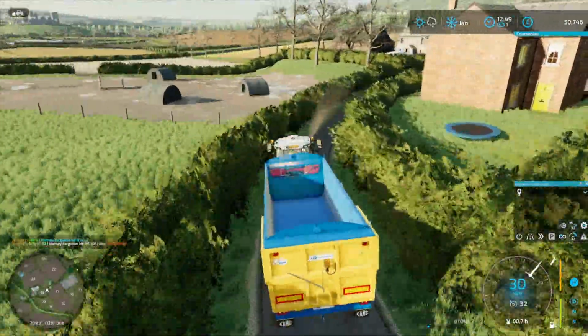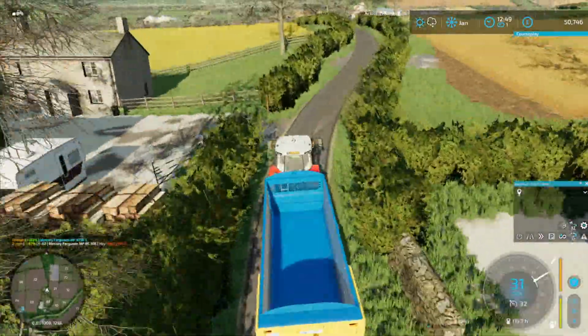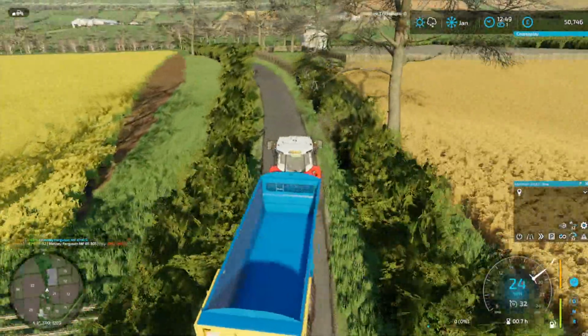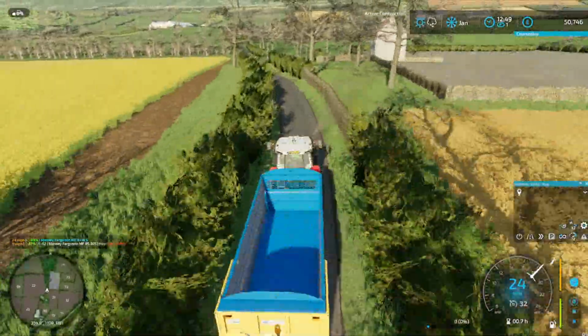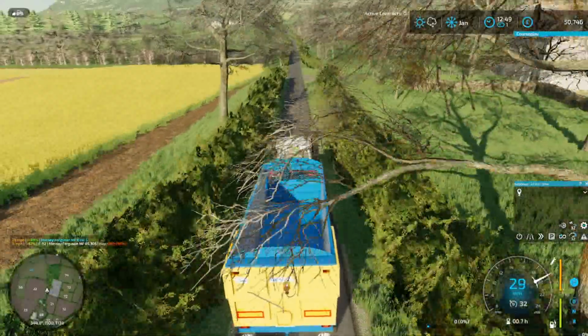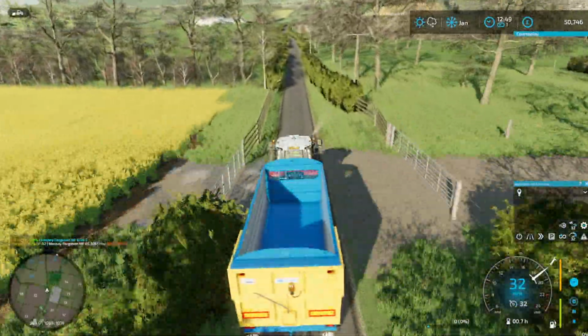Going to do is just park this up quick as it is and jump back into the baler because I've got about 6 minutes left on the recording. And I want to play with the baler. I love the baler.